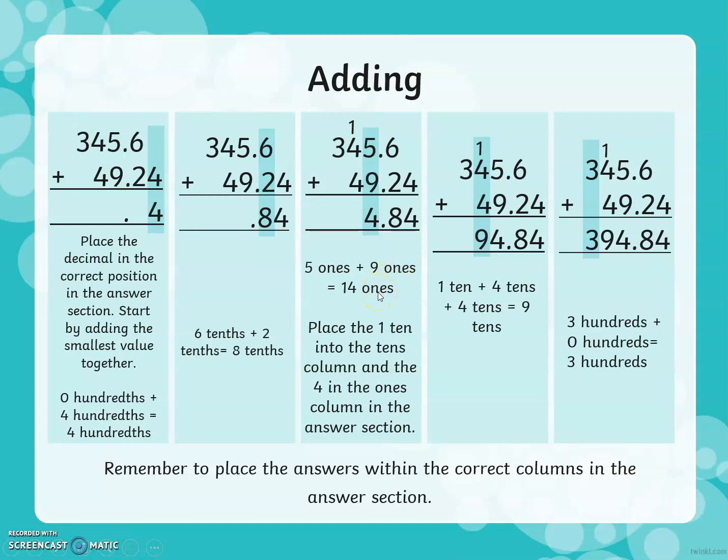So we place the 1 into the tens column and the 4 in the ones column in the answer section. Moving along, we've got 1 ten plus 4 tens plus 4 tens, which equals 9 tens. And then we have 3 hundredths plus 0 hundredths equals 3 hundredths. So your total answer is 394.84.